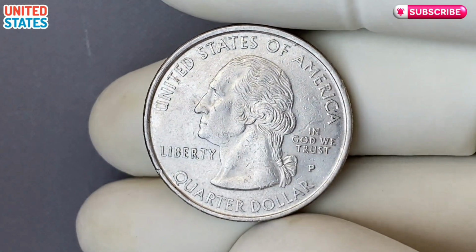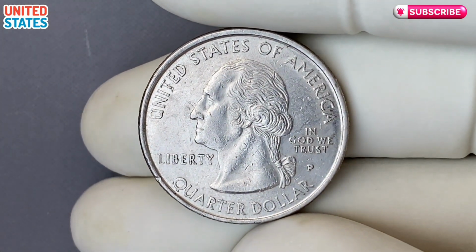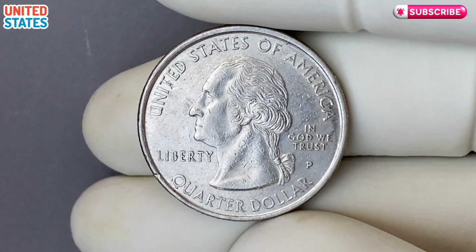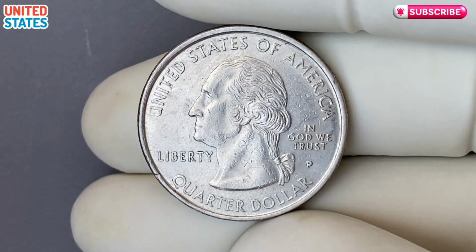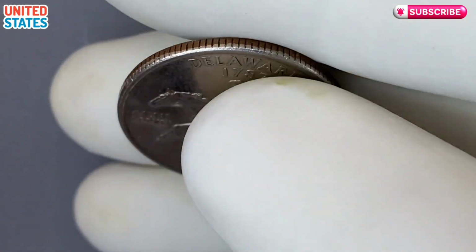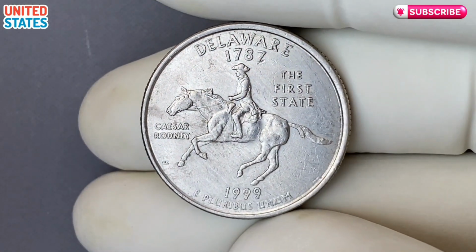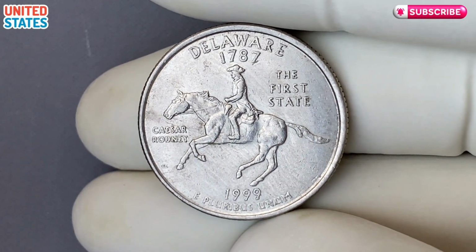To wrap things up, the 1999 Delaware quarter may seem like just another state quarter, but it has the potential to be worth far more than you think. If you find one with the double die error, you could be holding a rare and valuable piece of American history. And the best part? That coin could be worth $69,000.